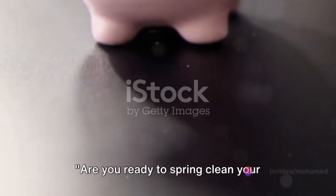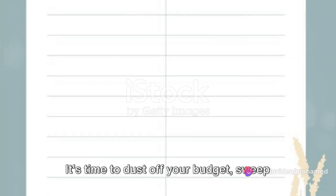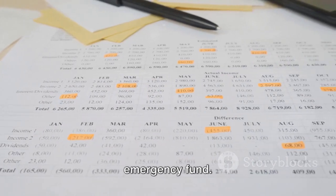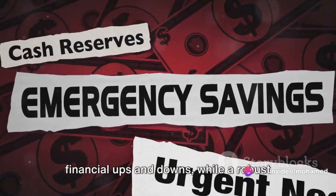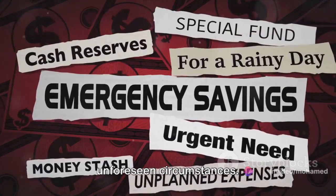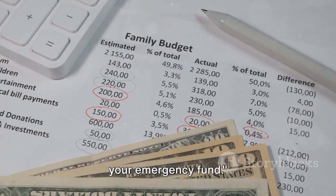Are you ready to spring clean your finances? Just like our homes need a deep clean after winter, our finances too need a refresh. It's time to dust off your budget, sweep away unnecessary expenses, and polish your emergency fund. Why, you ask? Well, a well-maintained budget helps you navigate through financial ups and downs, while a robust emergency fund acts as a safety net during unforeseen circumstances. So, let's dive into the process and learn how to refresh your budget and boost your emergency fund.